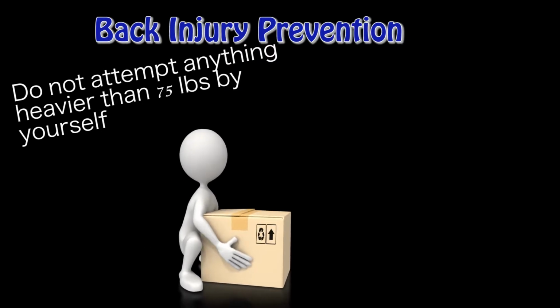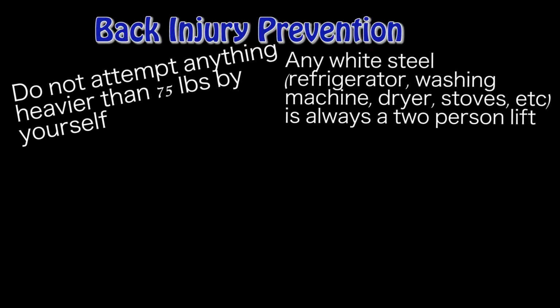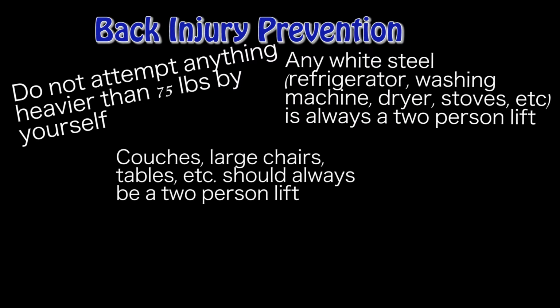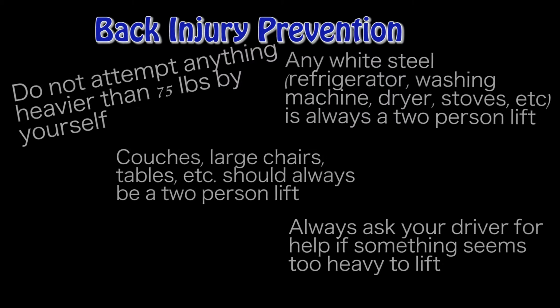Back injury prevention. Do not attempt anything heavier than 75 pounds by yourself. Any white steel, refrigerators, washing machines, dryers, stoves, etc. is always a two-person lift. Couches, large chairs, tables, etc. should always be a two-person lift. Always ask your driver for help if something seems too heavy to lift.